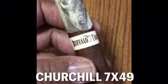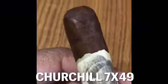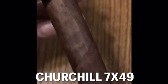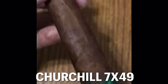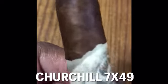And welcome back, folks. Today we are doing the Buffalo Trace. We're doing the Churchill, which is a 7 by 49. It originates from the Dominican Republic. The wrapper is Ecuador Sumatra, which gives it its dark and oily consistency. The binder is a Brazilian Arapiraca, which is barrel aged for the mellow taste. The filler is from Nicaragua.